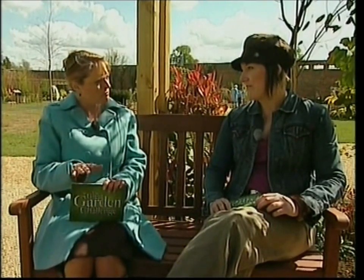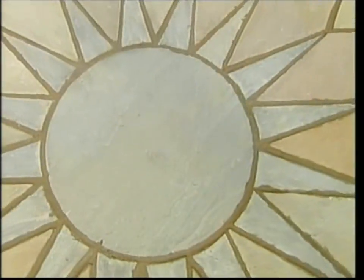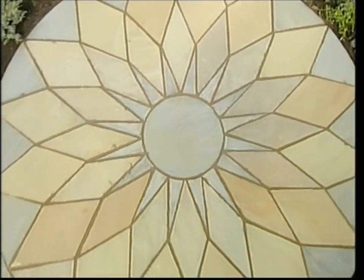And the sunflower motif was at £400, so it's relatively cheap. It is, and you can get them in lots of different designs. I think it's a good idea to actually see them in the flesh before you buy them, because sometimes they can look very different to how they do in the brochure. I think there's an idea that people have that they're going to put a really contemporary feeling into their garden, and it's going to cost them a pretty packet.